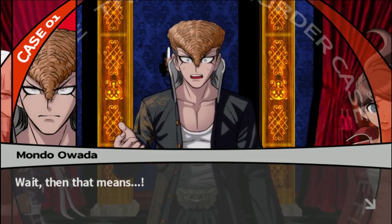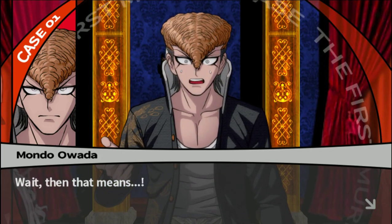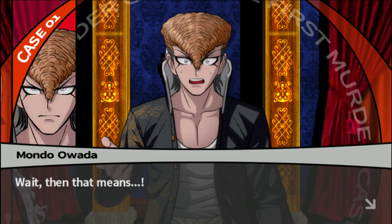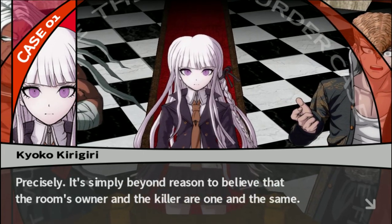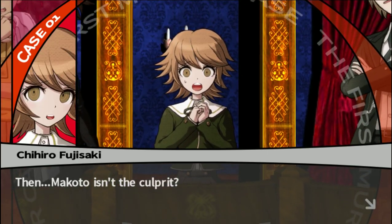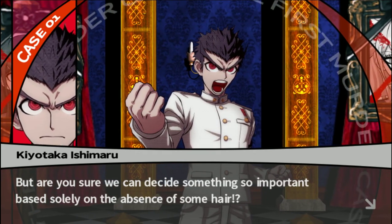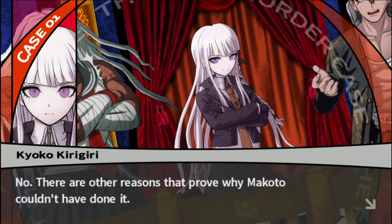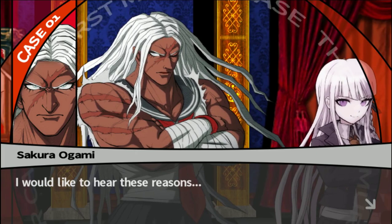Wait, then that means... That means that the bona fide killer, his name does not start with an M and end with an O. Precisely. It's simply beyond reason to believe that the room's owner and the killer are one and the same. Then Makoto isn't the culprit? Are you sure we can decide something so important based solely on the absence of some hair? No. There are other reasons that prove why Makoto couldn't have done it. I would like to hear these reasons.